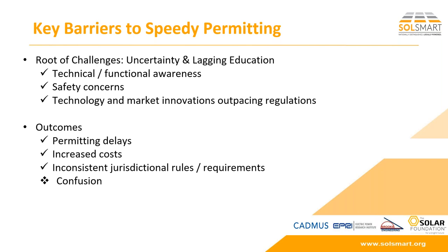Really, the takeaway here is that this level of confusion has led to delays in permitting, increases in costs, and inconsistency in the actual rules and requirements that jurisdictions are enforcing. Sometimes these counties are right next to each other, which is extremely frustrating for developers and for system owners. Next slide.